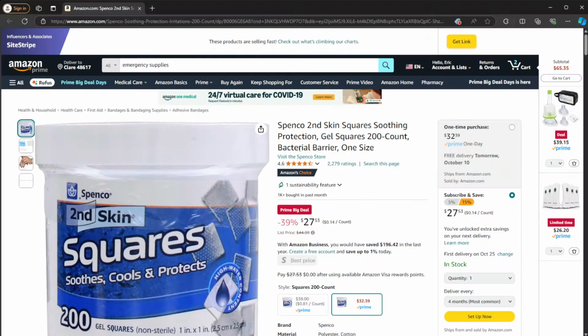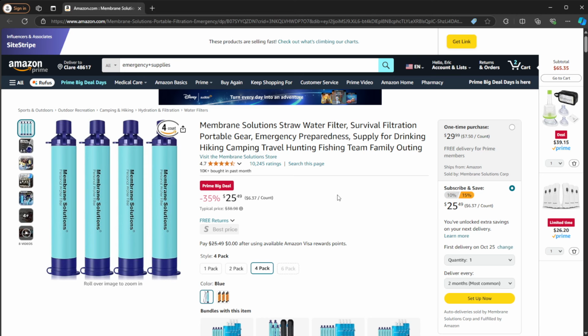Our first item we want to look at, Spenco Second Skin. These are fantastic. We have them in the medical world. They're perfect for cuts, burns, and blisters so things don't stick to your wound. And yesterday I talked about Lifestraws for about $40. Here for $25 you can get 4 off-brand Lifestraws. These work great, perfect for backpacks.